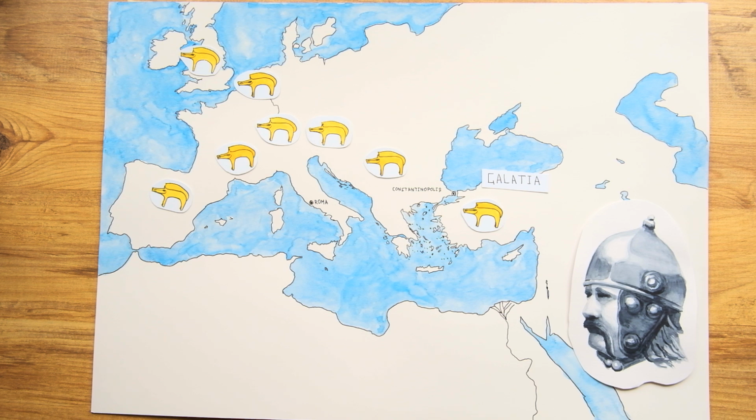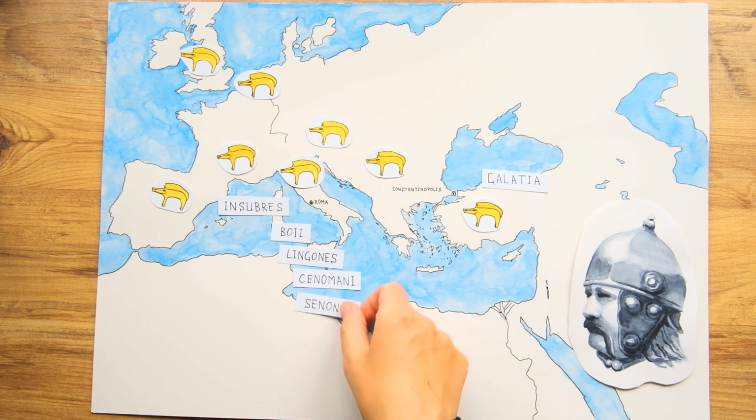Also, during the 4th century BC, the Celts crossed the Alps and invaded northern Italy. The first to reach the Po River Valley were Insubres. They settled in the area that today we know as Lombardy, and made Mediolanum, or modern Milan, the main city. Following the Insubres came other Celtic tribes, the Boii, Lingones, Cenomani, and many others. They gradually conquered most of the Po River Valley, and eventually pushed the Etruscans, who had lived there before, back behind the Apennine Mountains.